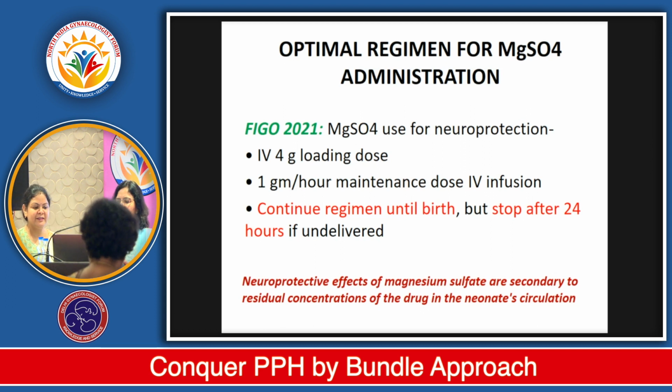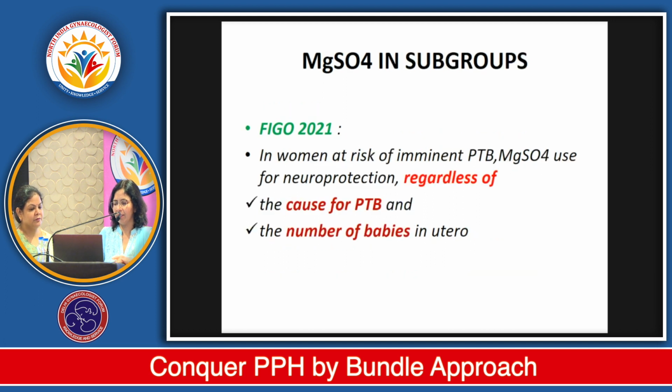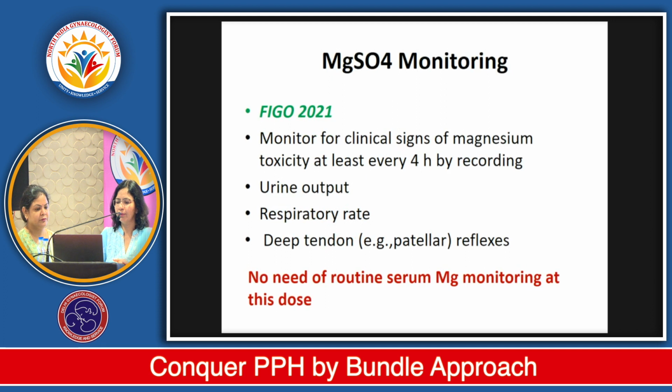The regimen remains the same: 4 gram loading dose, then 1 gram per hour maintenance dose as IV infusion, and continue the regimen till birth or till 24 hours if the patient remains undelivered. This is very important because they said the neuroprotective effect of magnesium sulphate is secondary to the residual concentration of the drug in the neonatal circulation. So you have to continue till the patient delivers. Many a time people give an IV bolus and then stop it. You just have to continue with 1 gram IV hourly. That has to be continued.